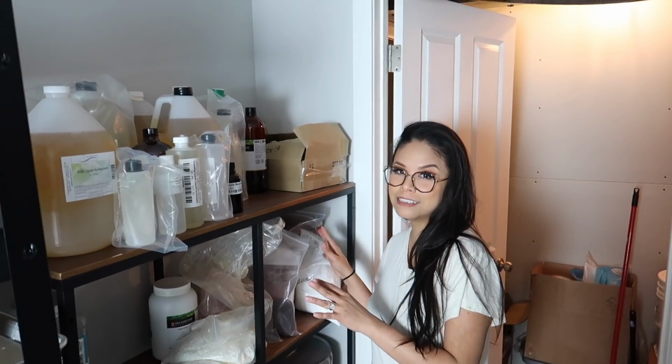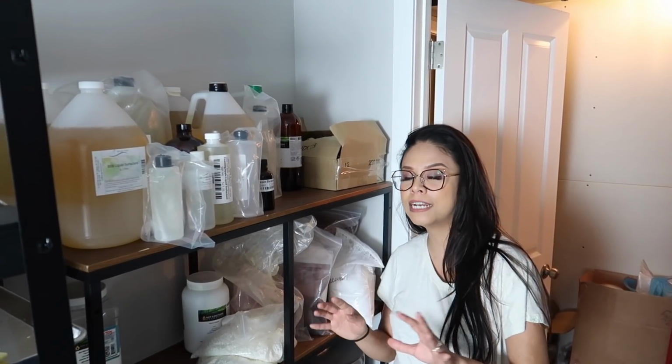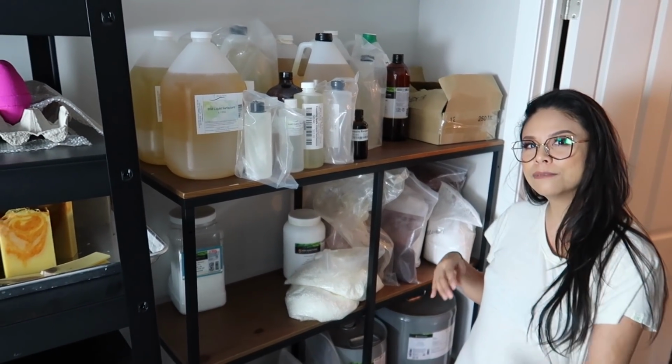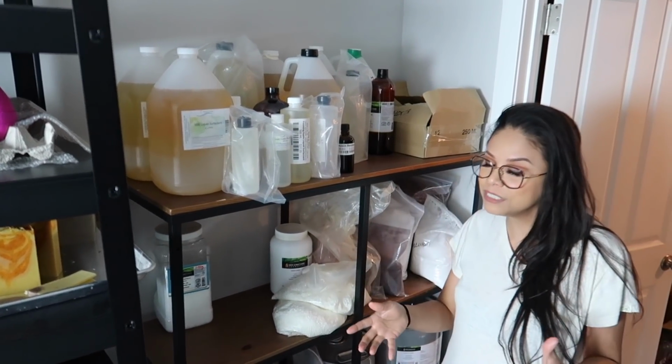So over on this shelf, there are ingredients that we aren't actively using right now. That's in our main studio space, which we will show you in just a bit, I promise. These are all ingredients that we aren't really reaching for right now, but we want them to be within easy reach when the time does come to use them.